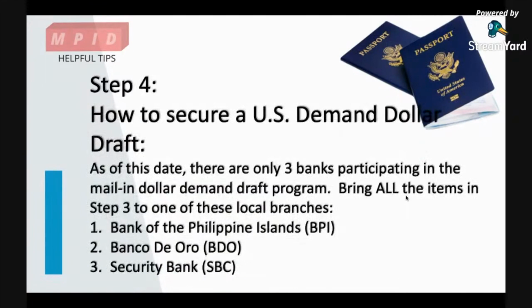We're going to go to the next one. Step 4, how to secure the U.S. dollar demand draft. Now, this guidance is correct inside the U.S. Embassy guidance, and it says as of this date. It doesn't say as of this date. I'm telling you, as of this date of today's video, there are only 3 banks participating in the mail-in demand draft program.